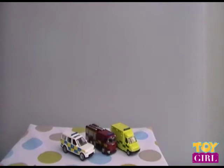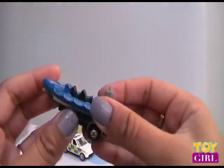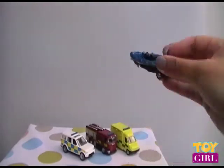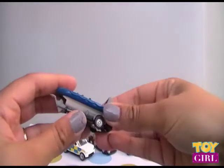And next we have a police boat. Now that goes very fast in the sea, doesn't it? You'd get very wet in one of these if you sat inside.